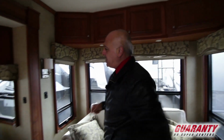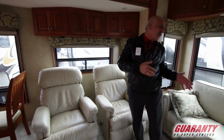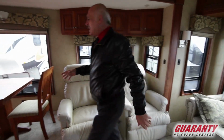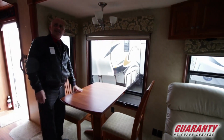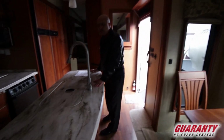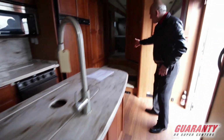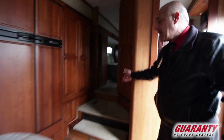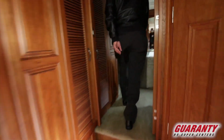2 recliners right in front of the big screen TV. This way you're not turning your neck around and all that. Nice dining area right here. Very big window. You can see all over the place. Pretty cool. I love these countertops, probably Corian. Look at these big steps. Really nice. Very welcoming to the bedroom as we go in.